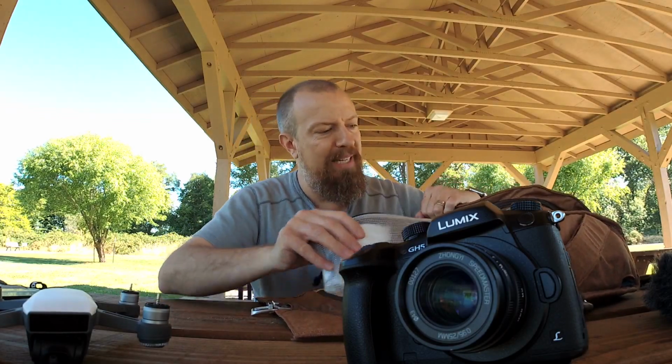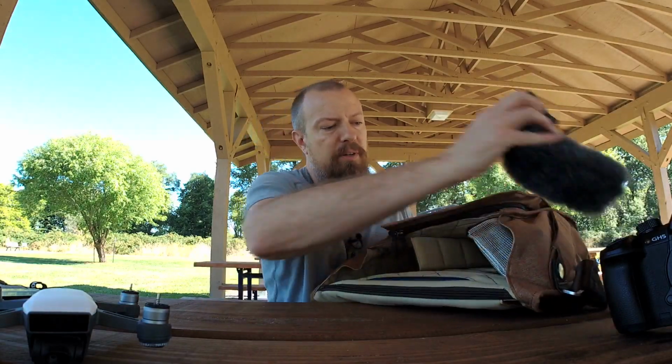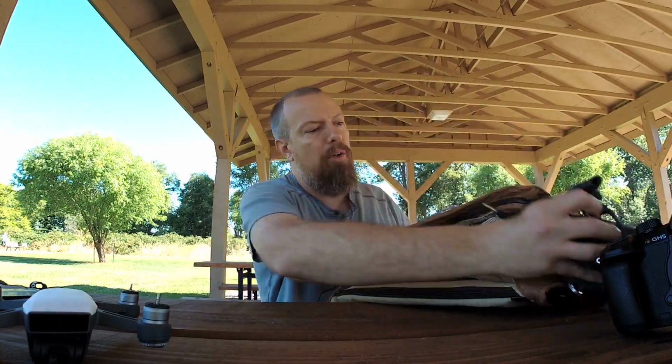And then in the last little pouch, you see kind of how I had this divided up into 3 little pieces. On this side over here was where the microphone was, so that was in there, right? Along with this little pouch.